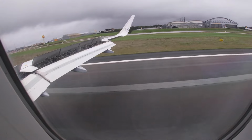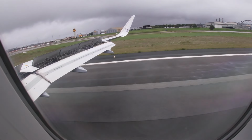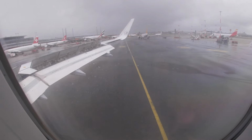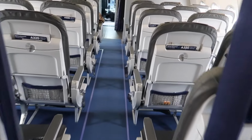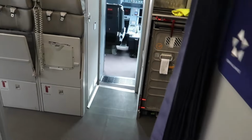Welcome to Hamburg. It's my first time here in more than 10 years. Hamburg is the second biggest city of Germany. The second flight was not so eventful, but anyways, thank you for joining me on this one as well. Lufthansa still has a strict deboarding policy and I was one of the last passengers leaving the aircraft.